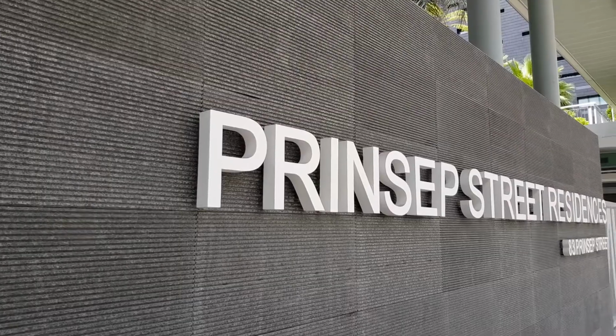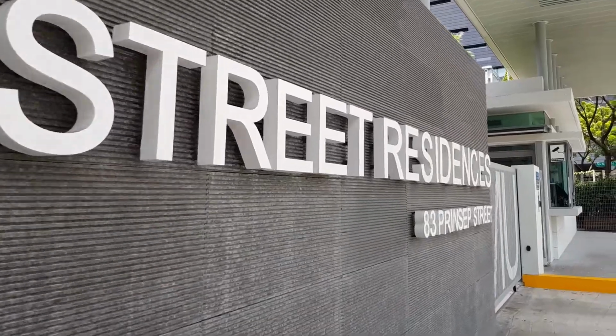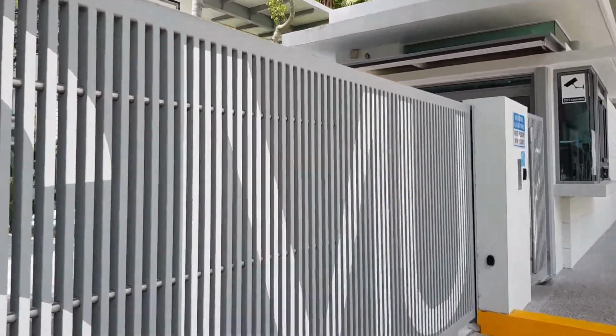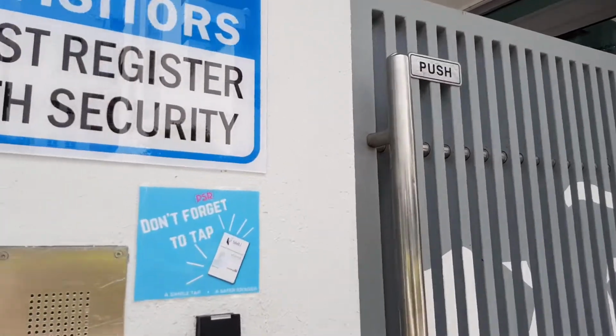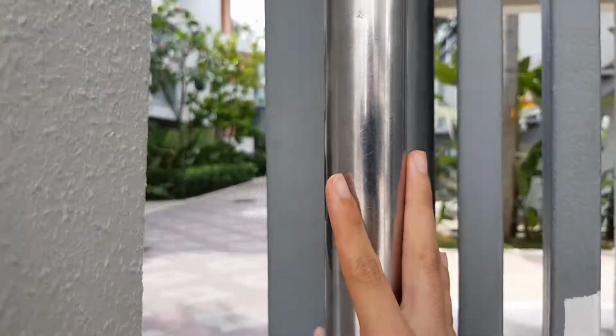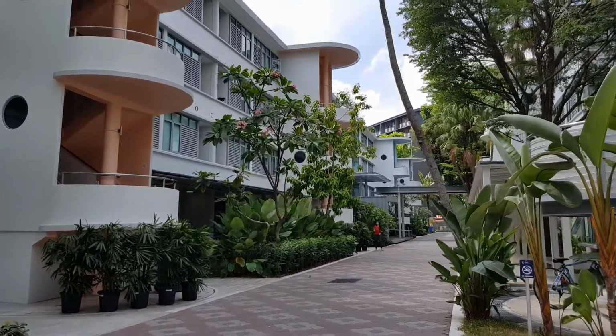I'm a year 2 student at SMU, and today I want to show you around Prinsep Street Residences. PSR is SMU's hostel for international students and local students. Exchange students actually stay at the Pearls Hill in Chinatown. PSR was actually completely remodeled just last year, and I am totally loving my stay so far.